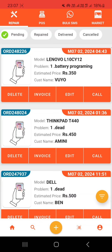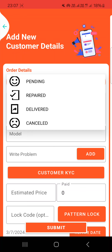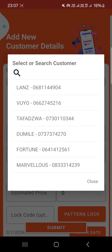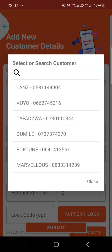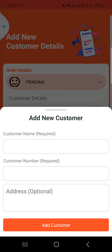As a customer walks in, you would click on add, right at the center. Once you click add, it's obviously a pending repair. It's not repaired, not delivered, not cancelled, so it will be on pending. If it's an existing customer, you just pick the customer, so you can search. For example, I'm over there, you could just select. If it's a new customer, you say add customer: name, phone number, address. Address is optional, but these two are required.